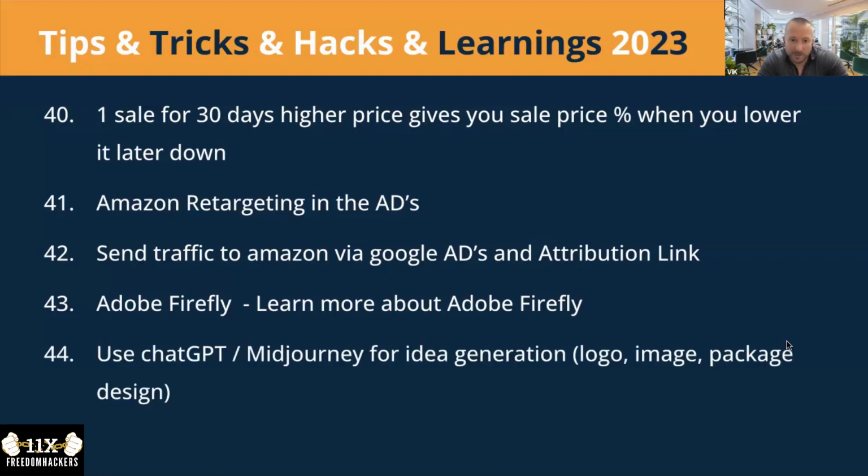And again, use ChatGPT and Midjourney for idea generation. That's another thing I never thought about. Imagine you want a package for your product. Right there in ChatGPT, ask: I want to create a beautiful package for my product, I want it to look like this and that, can you create a description prompt for Midjourney? Then you use Midjourney to generate different designs for the package.